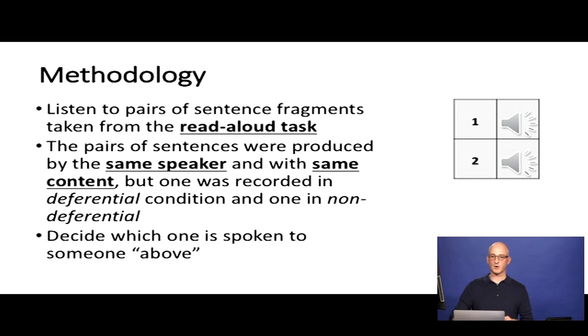And they had to choose which one was the deferential utterance. In case you haven't worked it out, the answer was indeed number one.